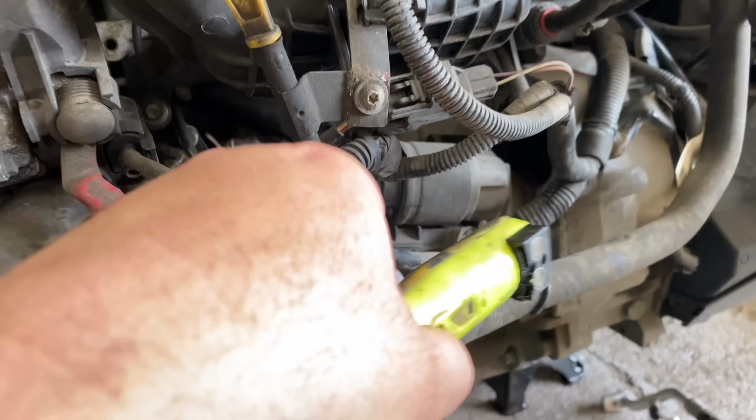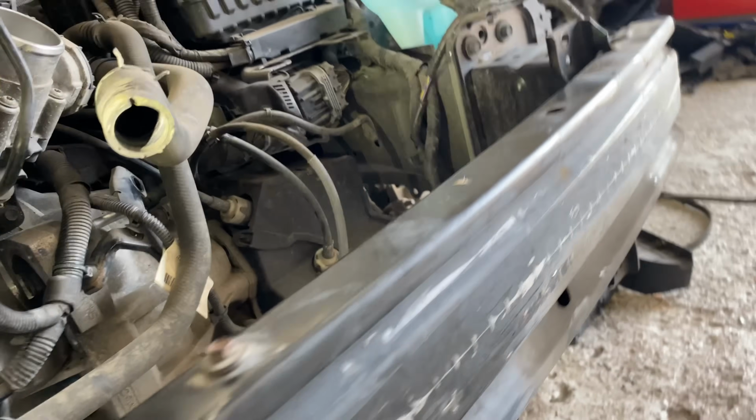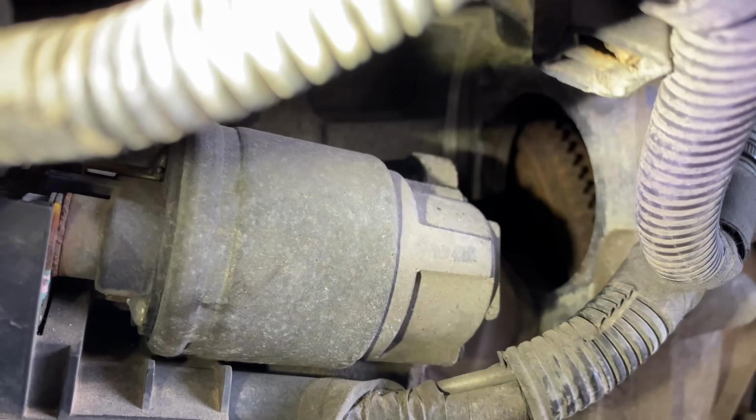So that's that. The other thing as well is that we are in here where the starter motor sits and the flywheel. And let me just get you under there so you can see in there. So guys, right, so that's where the flywheel is, in there where the starter motor normally sits.